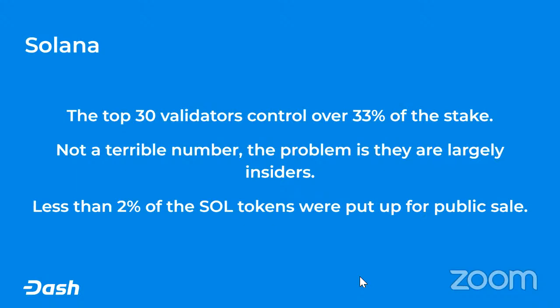In Solana, the top 30 validators control 33% of the staked SOL, which is not a terrible number, but the problem is that the top entities, and actually all of the nodes, are largely held by insiders, meaning team members, venture capitalists, investors. Less than 2% of the SOL tokens were put up for public sale. The rest were given to insiders, meaning the team and early investors.